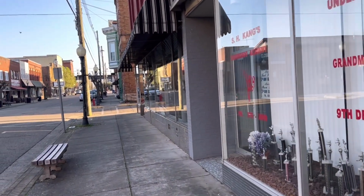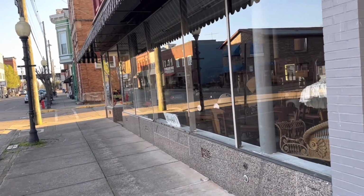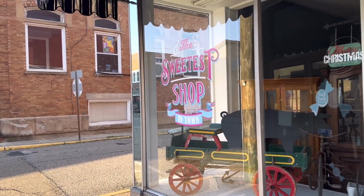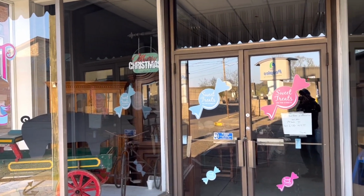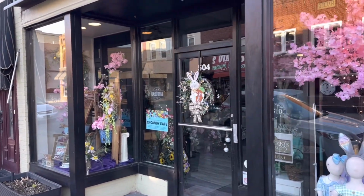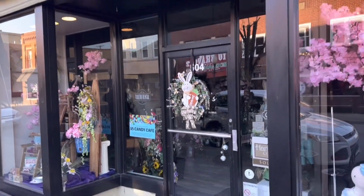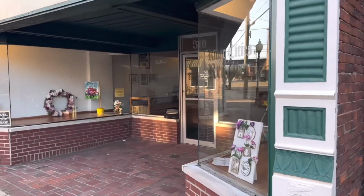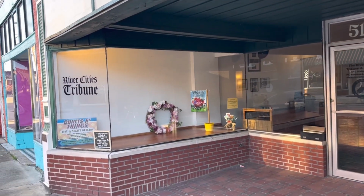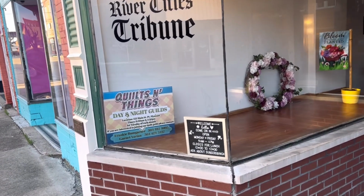Going walking down the streets here. One of the pretty cool things about this town is buildings are full, at least so far. I've got to get back down here when these places are open. River City Register, River City Tribune. If you're into quilting things, Day and Night Guilds.